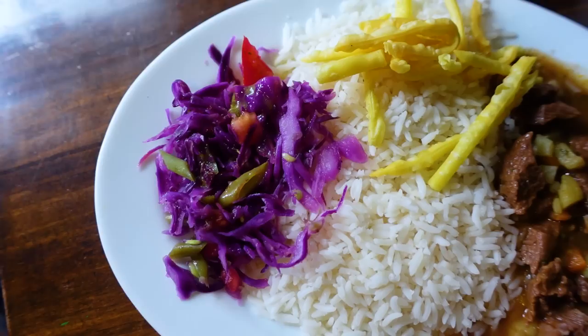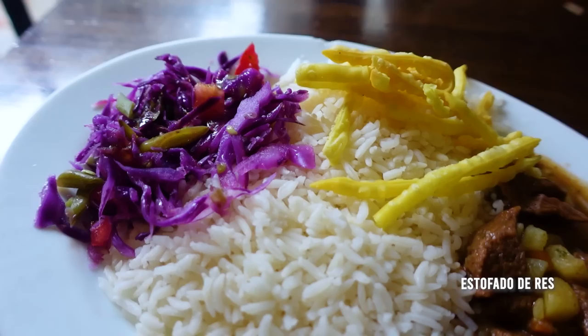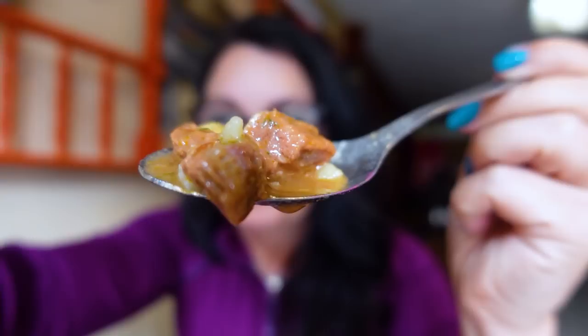What I love about this is it's so vibrant. You've got this purple cabbage. Of course, you've got a big portion of rice. And then we have estofado de res, which is a beef stew. All right, let's get to this estofado. And try a little bit, and then I want to try some of that ají.